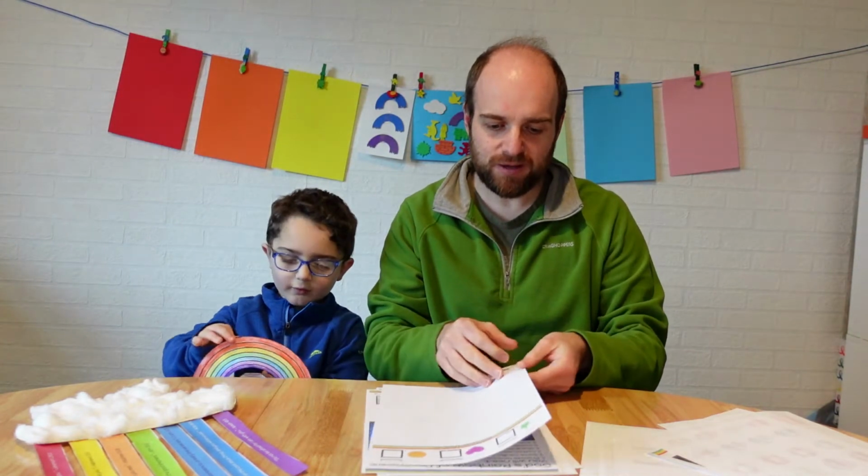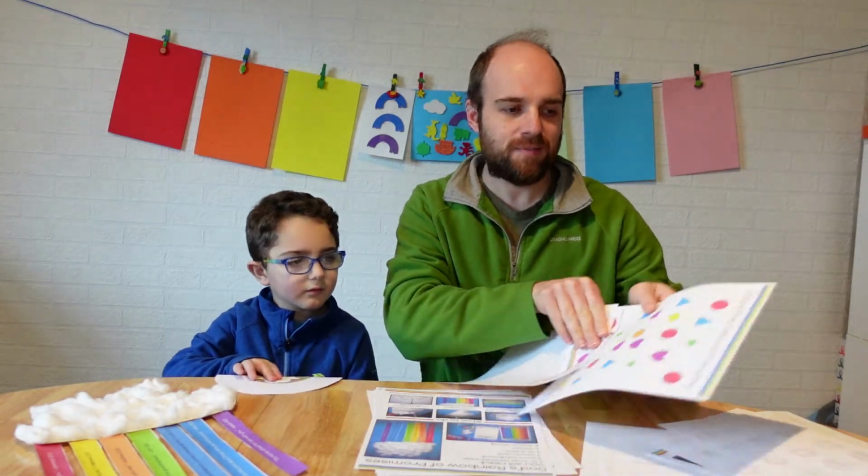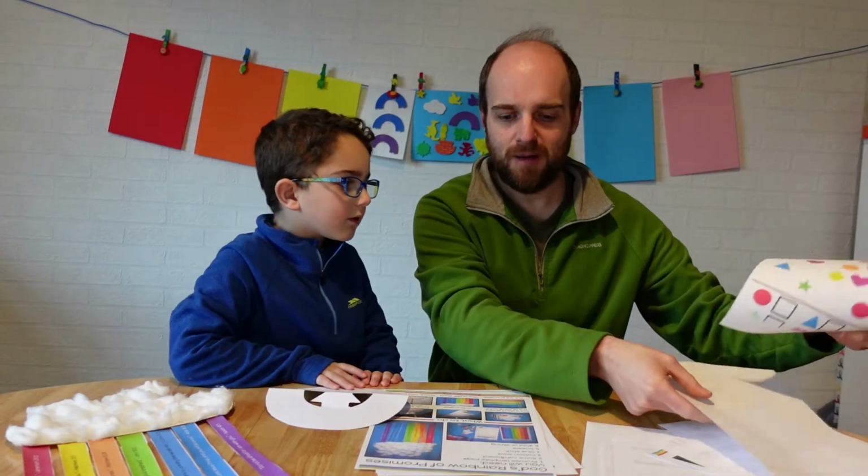On the next page, then we have our last worksheet, and our printer didn't print quite right, but it's to count the different colours and write them in the box below.